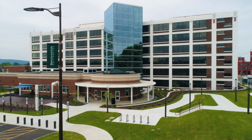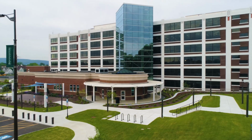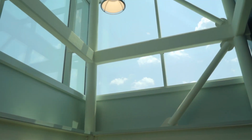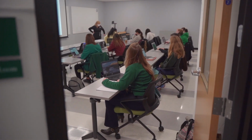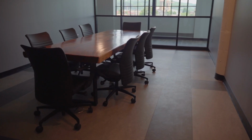Welcome to the newest addition to Binghamton University's nearly 15-acre health science campus in Johnson City. Originally constructed in 1916 as the Endicott-Johnson Pioneer Annex, the building was home to shoe and shoebox manufacturing. Now completely renovated inside and out, providing Decker College with state-of-the-art classrooms, clinical laboratories, and research spaces.